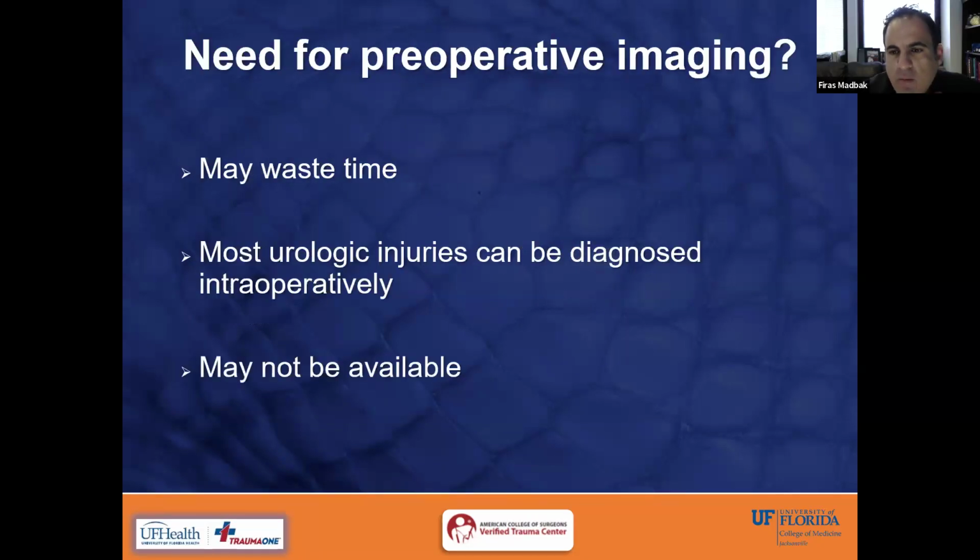How about preoperative imaging? You can correct me if I'm wrong, but my understanding from talking to colleagues is that a CAT scan of the abdomen, pelvis, and Gaza is not as widely available, not as feasible at certain hours, but CTs of the head are a little bit easier to get. In general, it sometimes will waste your time. Most urologic injuries, if you're exploring the abdomen, like the case we discussed for other injuries, you can diagnose intraoperatively upon exploration.